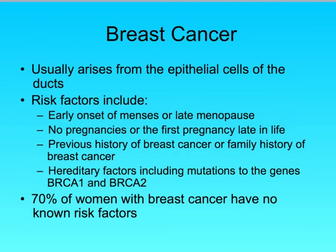Breast cancer usually arises from the epithelial cells of the ducts. Risk factors include early onset of menses or late menopause, no pregnancies or a first pregnancy that occurs late in life, previous history of breast cancer or family history of breast cancer, and hereditary factors including mutations to the genes BRCA1 and BRCA2. But 70% of women with breast cancer have no known risk factors. So that is why it's important for females to always check themselves.